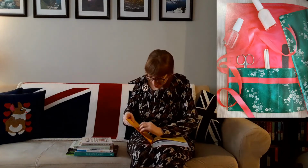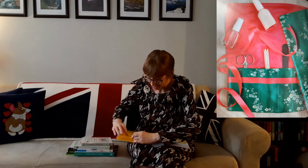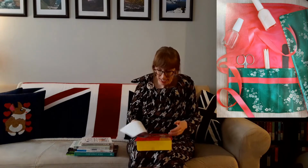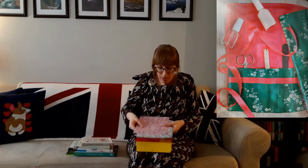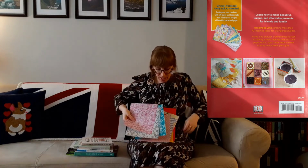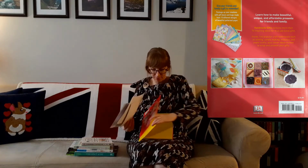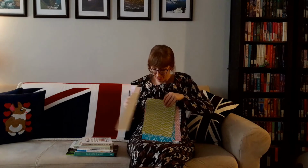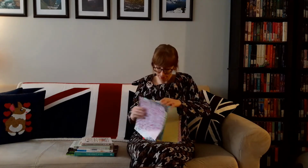Package your creations with gift boxes and bags made from 10 different designs of beautiful patterned paper. Let's see what's in the back of this book. This looks like beautiful paper, all different patterns. It's like a heavyweight wrapping paper. And there's tons of pages of colors here. So there's lots to choose from.